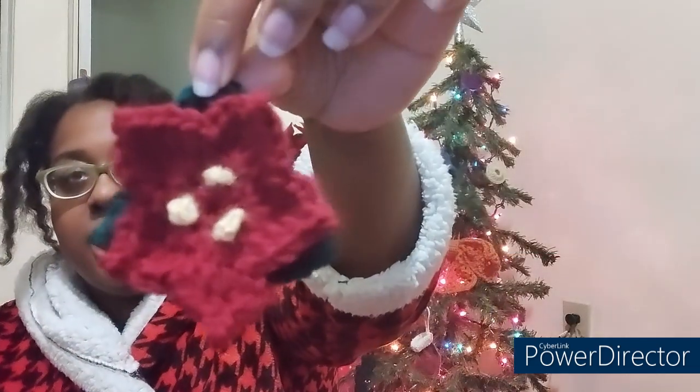Here is the example. And this is what I made. So here is the poinsettia. I have to put a hook on it. The lady in the video did it with a string, but I decided I'll just put a hook instead. Put it on the tree.